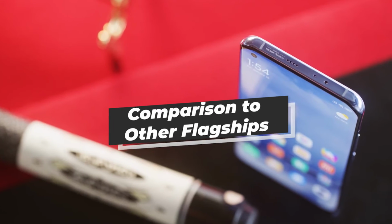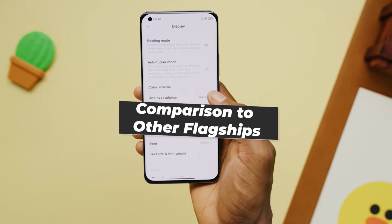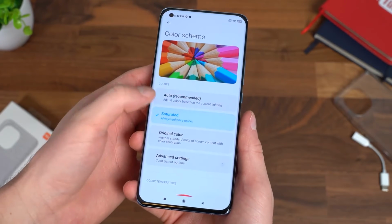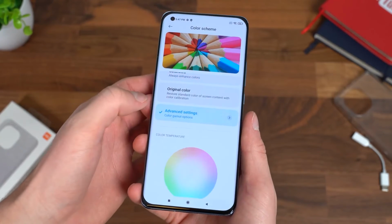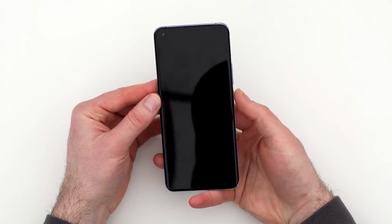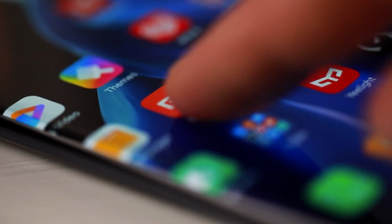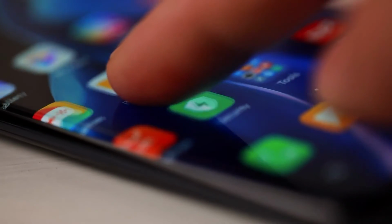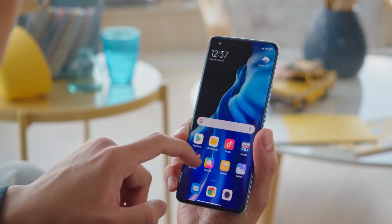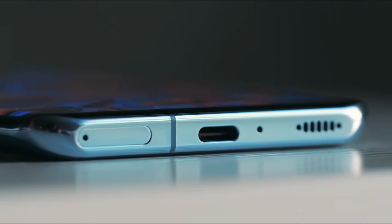Comparison to other flagships. So, how does the Xiaomi Mi 11 stack up to the other flagships? Well, it's certainly there. While it got across the finish line in terms of power, there is one major thing that you probably won't be able to take advantage of, and that's the ability to trade in your phone for a better price. Both Apple and Samsung are offering great trade-in deals for your phone, which can save you $50,000 or more on the newest phones. If you're able to trade in your phone, there's no reason to get a Xiaomi. The dollars saved are worth more than the Xiaomi will be.